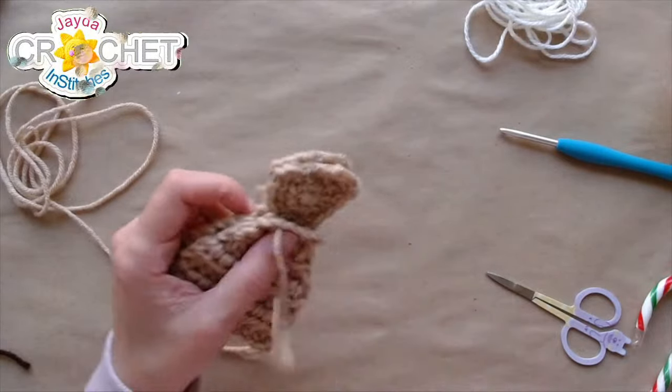Slip stitch to join back in the top of the head there. Oh, that works. That works very nicely. Okay. I'm going to, will I slip stitch across the head? Does it matter if I do that? Nah, that's going to look messy. Okay. Fasten off. That's okay.